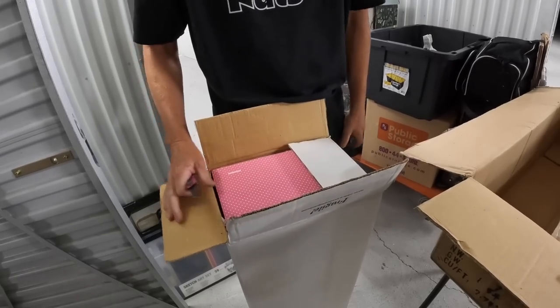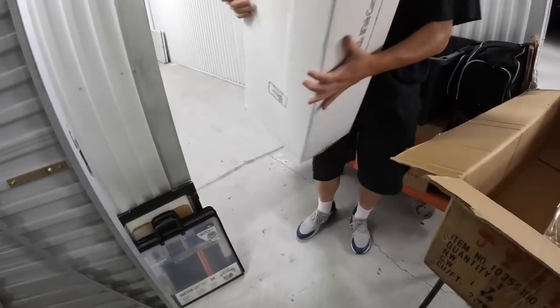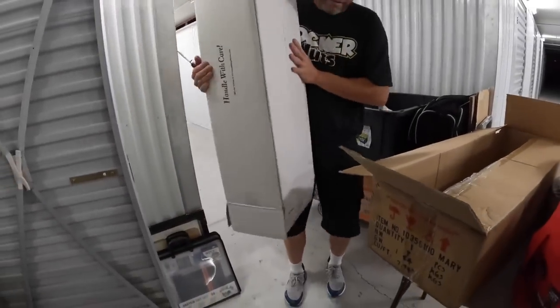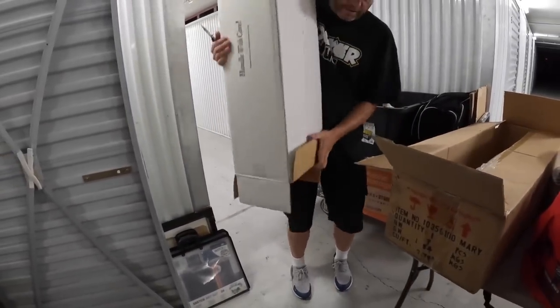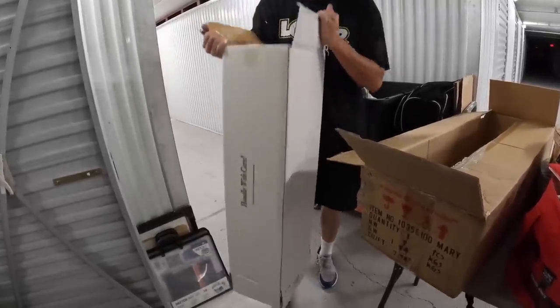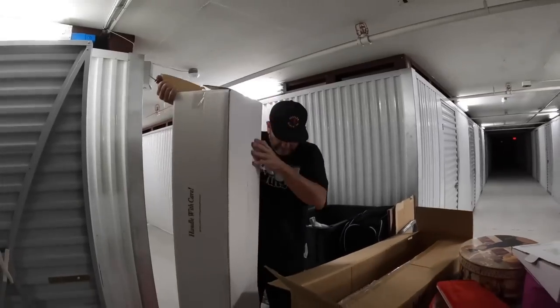Uh-oh, time for a snack. Pirate's pocket's going crazy. Wait, you want a snack time soon? Nope, handle with care. Well, you know what? I might need a snack. I ate at 11 o'clock, 11:30. Come on, Pirate, be careful with that knife. Yeah, ooh. Oh, my freaking God.